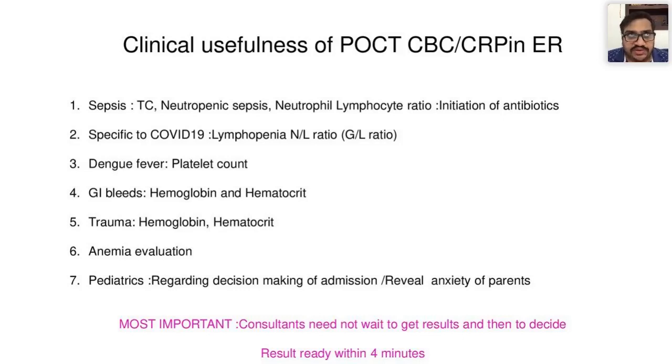And again, in dengue fever, maybe in another 2-3 weeks, because the rain has just started in Kerala, we anticipate our number of dengue cases to slowly start rising. So platelet count, again, is one of the major factors that decides the treatment plan, prognostication, admission or not. All those things are very important, so it is important to have a CBC CRP machine in the ED or in the fever clinic.